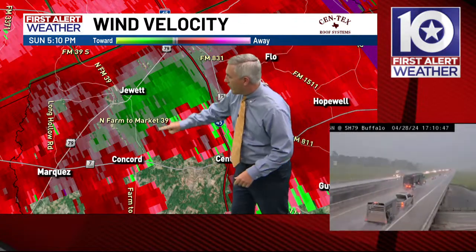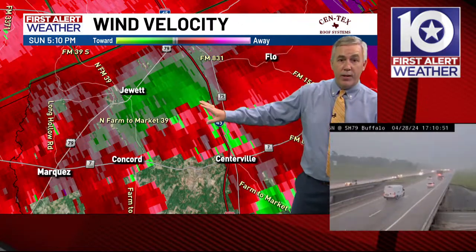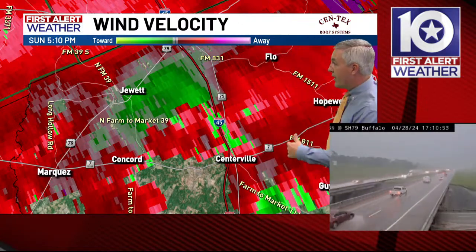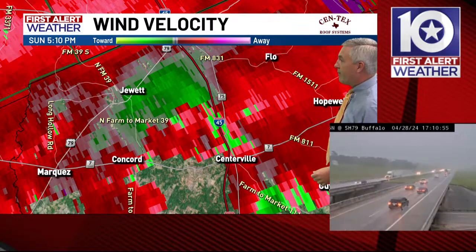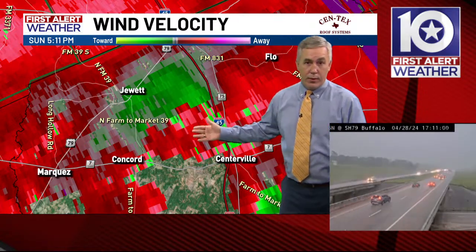So again, it's not where we can just pinpoint down the location, but we would say between the Jewett and Centerville areas where the strengthening rotation is. And you can see how nasty the view is. You can see the lightning flashing the screen there, cars having to use their hazards. This is where a storm spotter's trying to look into.